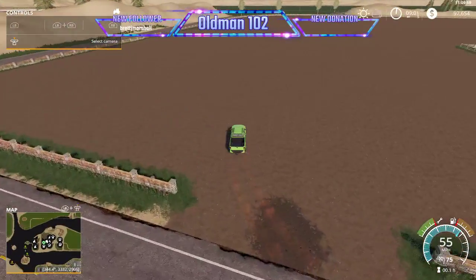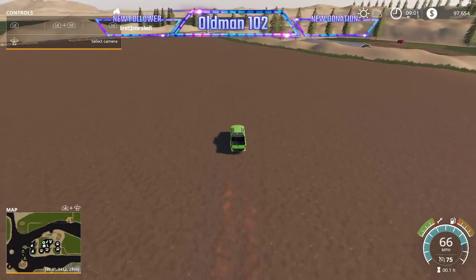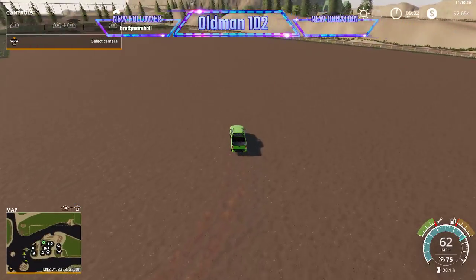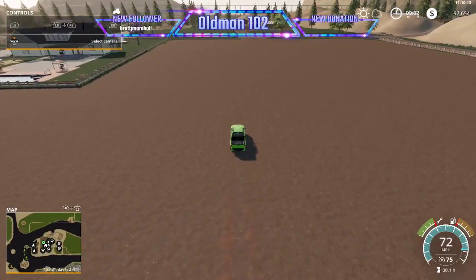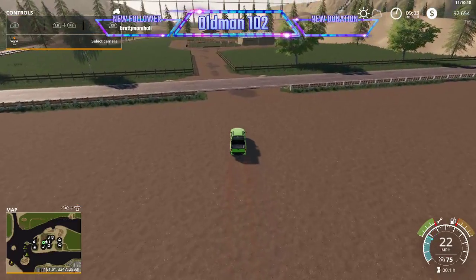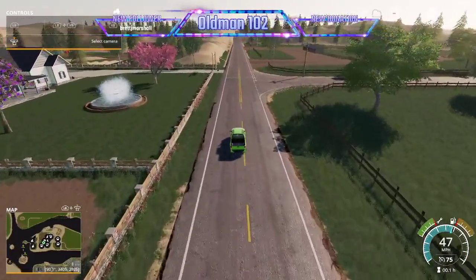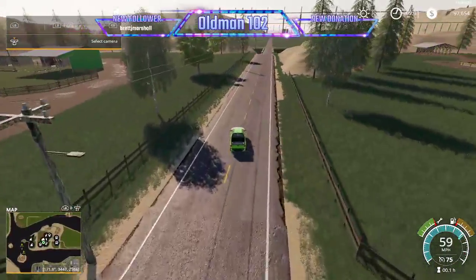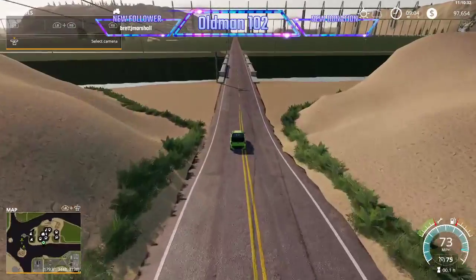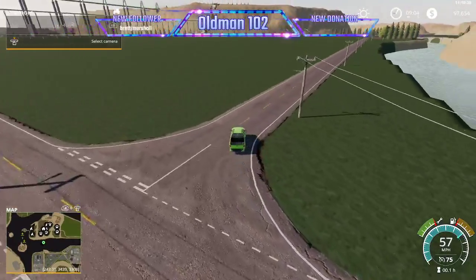I'm not building anything here. I'm going to leave this empty so you can put all your own placeables down. Put all your own sheds down. Put all your own silos down. So Animal Island is actually finished as well. So we continue our drive over this way.